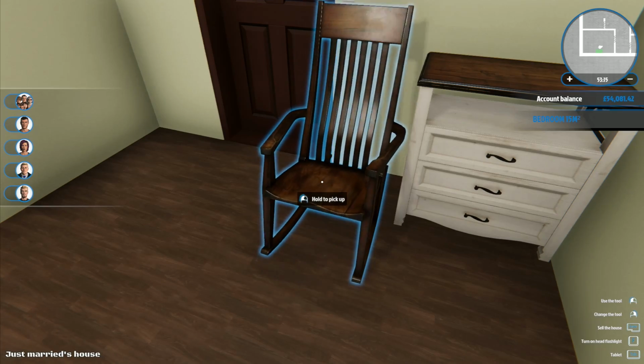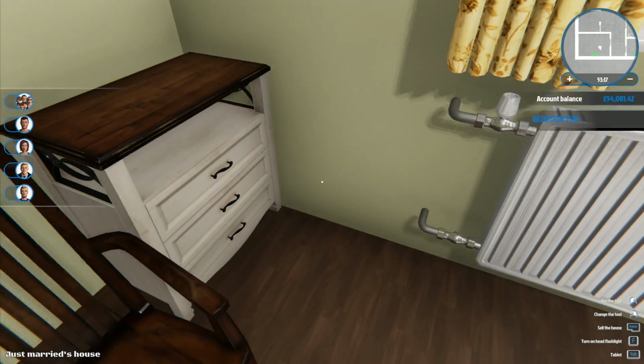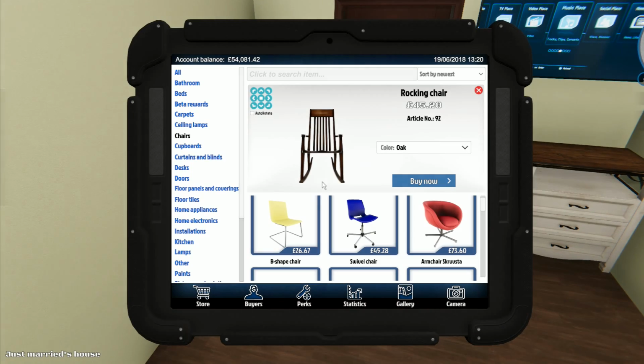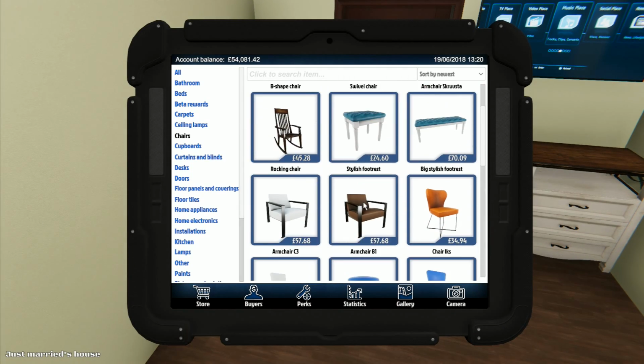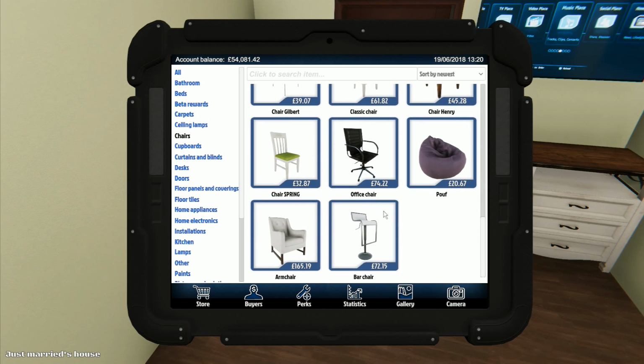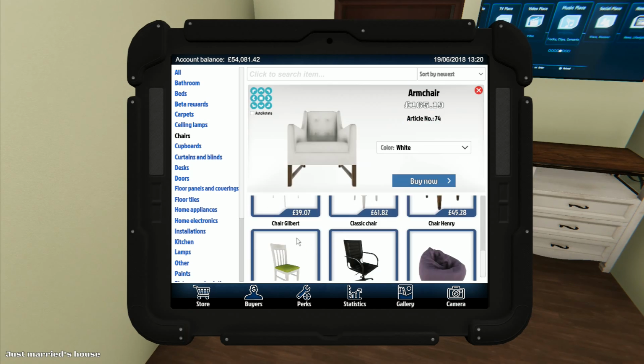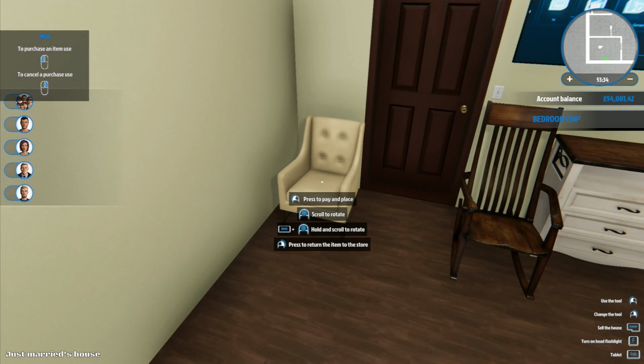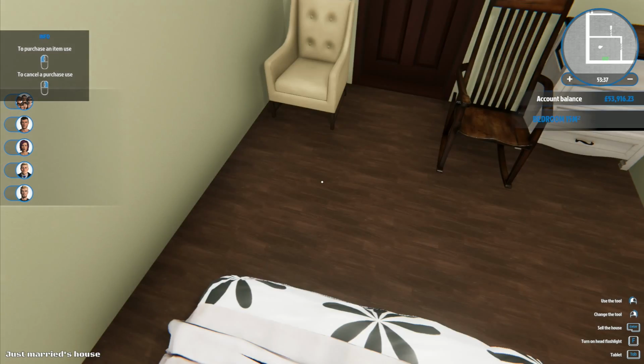Right, let's drop that one in there. Oh, cool. You can actually use it. Okay, so we've got a rocking chair in here for somebody to sit on, but that's really more of a decoration thing. We want something a little more comfortable, which is going to be an armchair. We can go for cream. That'll do quite nicely, and we'll pop that one over in that corner there.